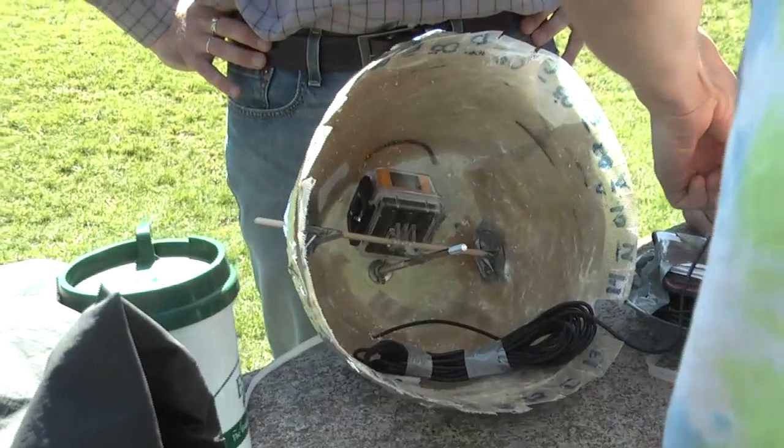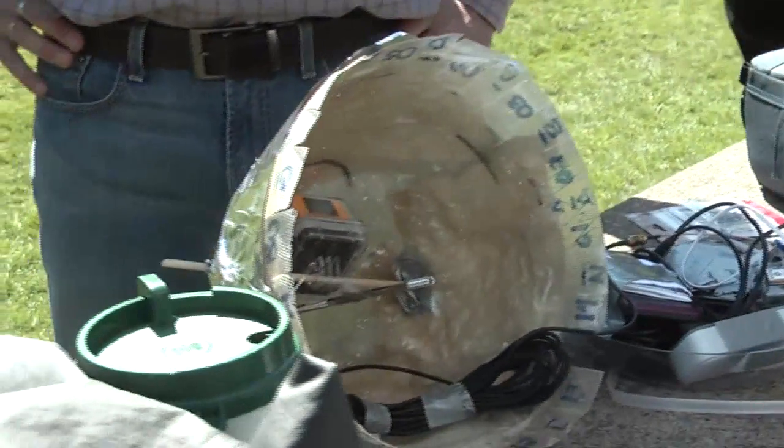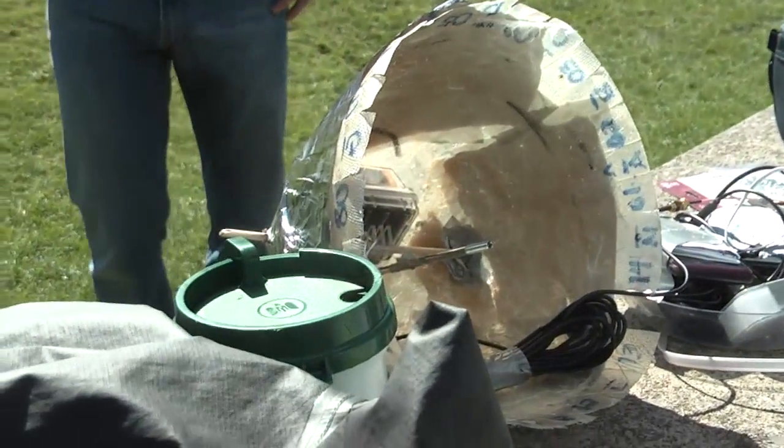Don't forget to do that. Okay, and if you want to put a little bit of tape just to hold it, that should be good. We've already used so much duct tape.